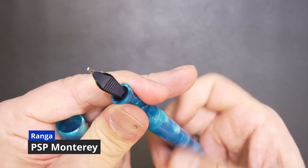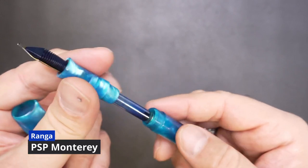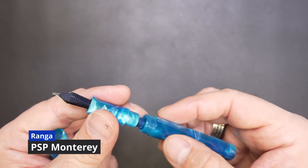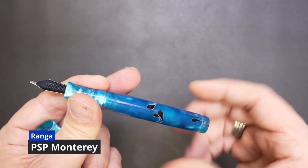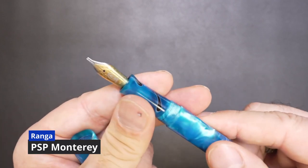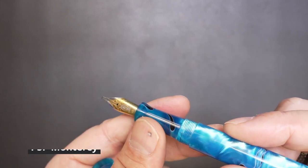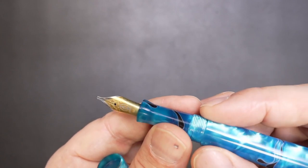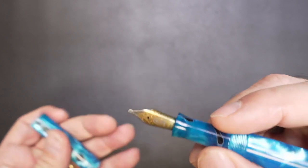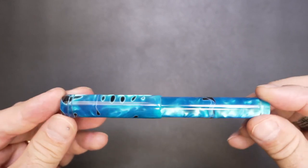I think you can open it up. It has no cartridge. I think you have a choice. You can use a cartridge. You see, I have a cartridge there, or you can use it without a cartridge. So right now it has a cartridge in it, but it is an eyedropper. And they do come with a very nice choice of nibs. In this particular pen, I put my Edison 1.5, a nice, very smooth nib. So this is a go-to pen for me. Blue with blue ink, light blue ink. There you go. Okay, very nice. Ranga.